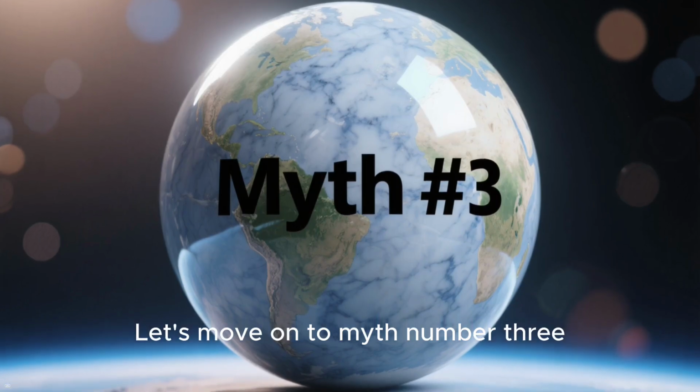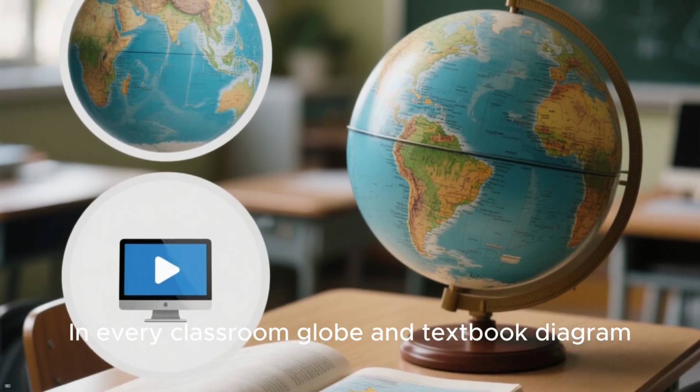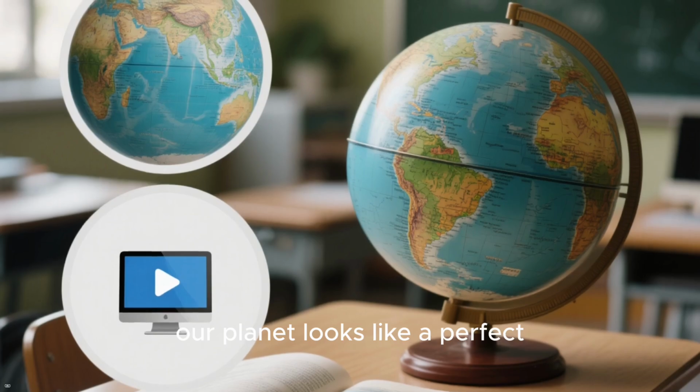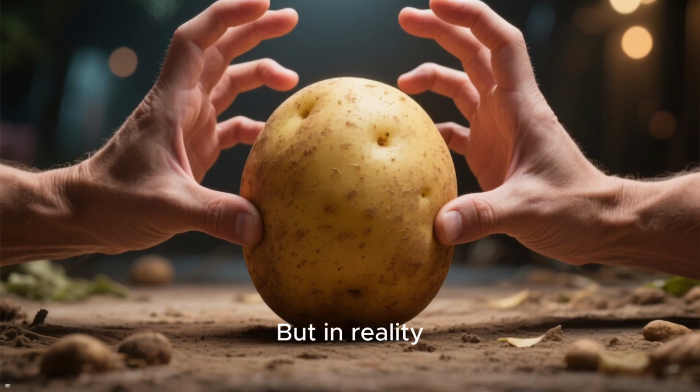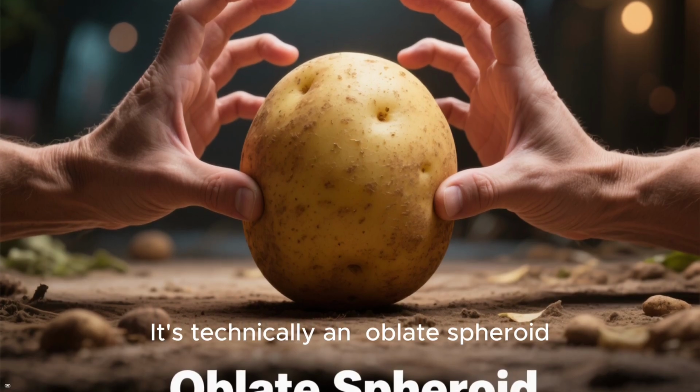Let's move on to myth number 3. The Earth is a perfect sphere. In every classroom globe and textbook diagram, our planet looks like a perfect, round ball. But in reality, Earth is a bit of a squished potato. It's technically an oblate spheroid.